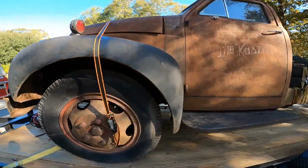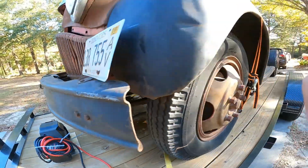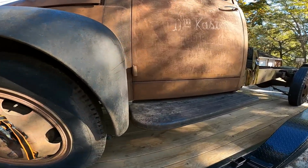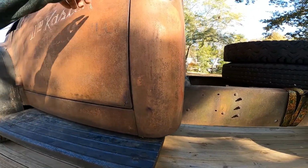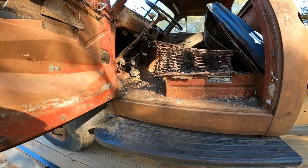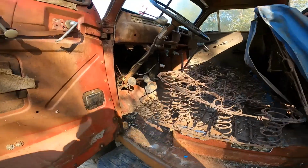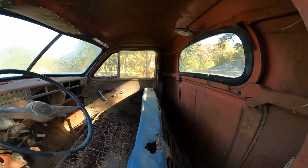It's got the straight six. I don't know if you can see it up there. Not really. It's a pretty solid truck. A couple little spots. A little here and there, but nothing. No major rot. No major floorboard rot. I've kept it clean as much as I could throughout the years, so I wouldn't have to worry about fixing up all kinds of rust.